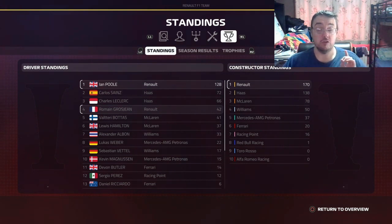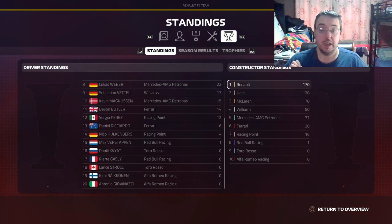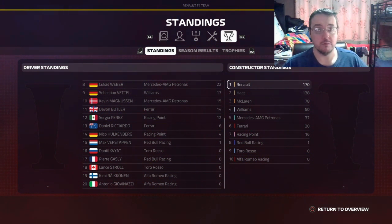We're leading the constructors at the moment on 170 points. It's Haas, McLaren, Williams, Mercedes, Ferrari, Racing Point, Red Bull, Toro Rosso and Alfa Romeo. And yet to score, I believe, is Gasly, the two Toro Rossos, Stroll and Kvyat, and then Raikkonen and Giovinazzi for the Alfa Romeo team.